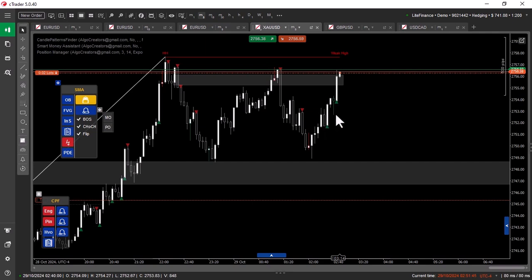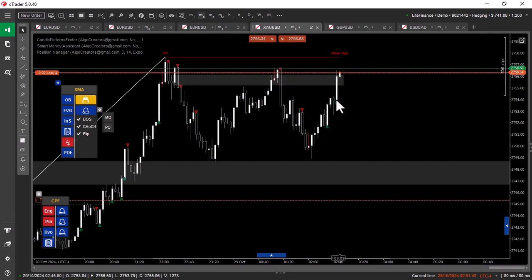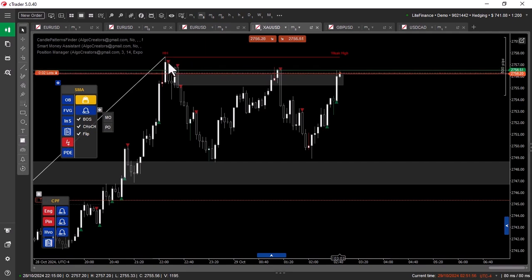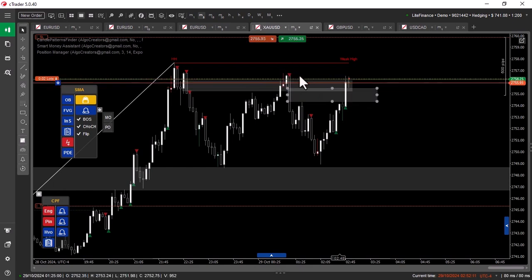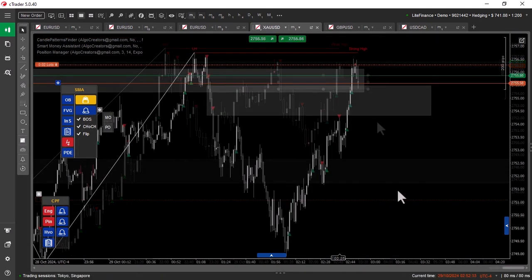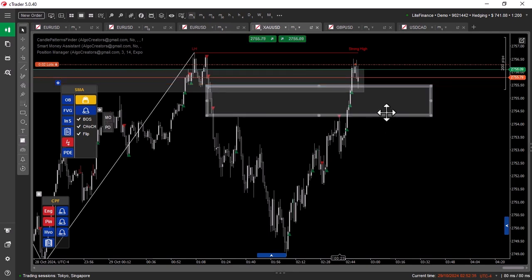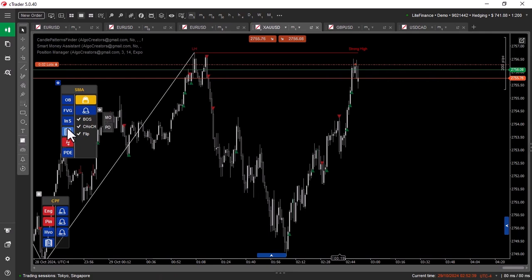Good engulfing and pin bar candles have formed before the London session, collecting liquidity from these areas. The liquidity from this FVG and above this range might be enough for the market to start a downward move. If a strong downward move starts and I see good signals, I'll definitely increase my risk.